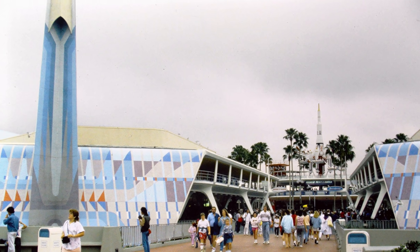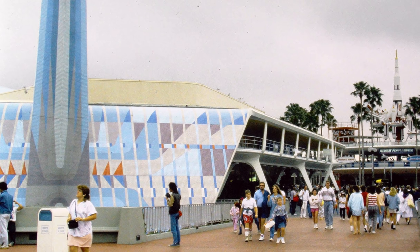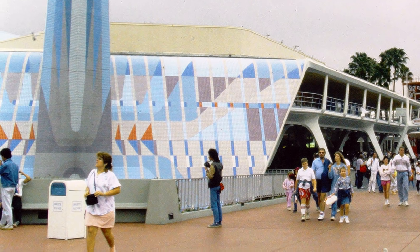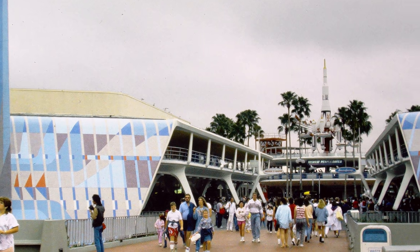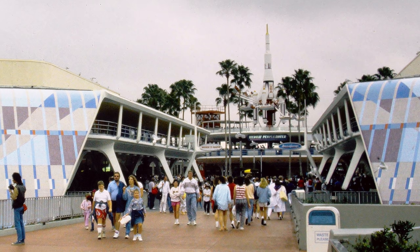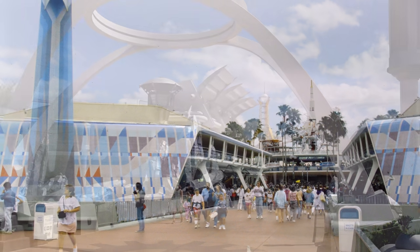Weird. Now, if we step ahead a little bit, you can see that those cascading fountains and the spires themselves would get bedazzled later on. Look at that sort of mural tile on there. It definitely broke up the sort of minimalistic plain shapes a little bit, having that design there. But the interesting thing is this photo is from 1989. Basically, that classic Tomorrowland look more or less lasted into the 90s.